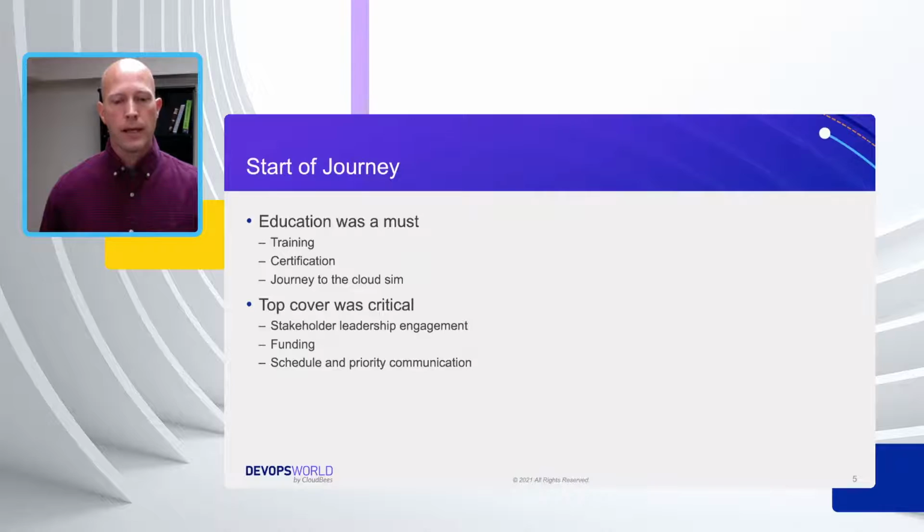And so we looked at practitioner certifications just to get a high-level executive understanding of different tools and cloud. And then we looked into things like DevOps certifications and solutions architect certifications for us to really get down deep into the tools and understand what they are and how to operate them and then how to integrate them.